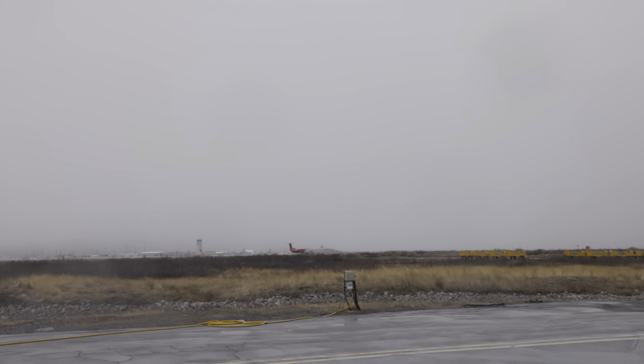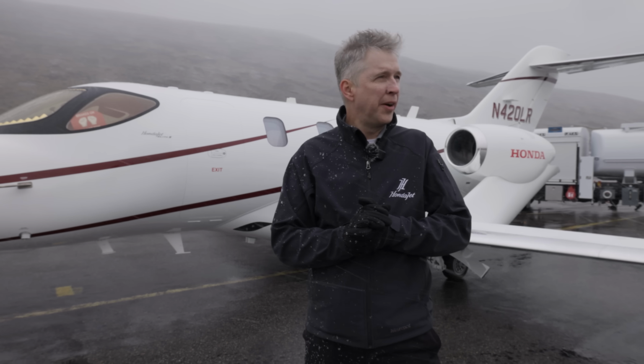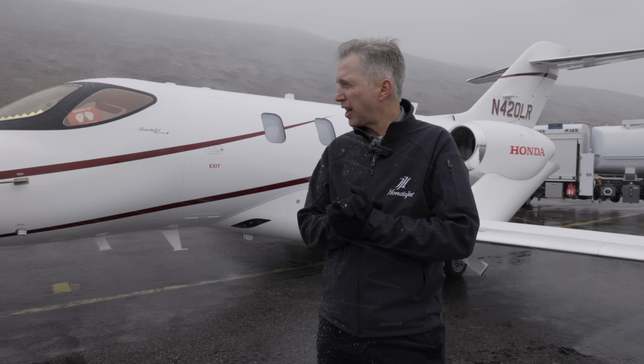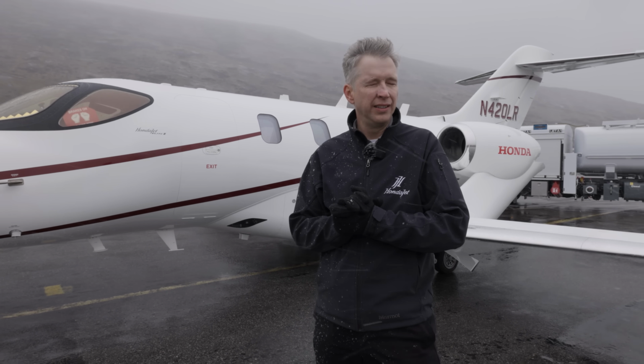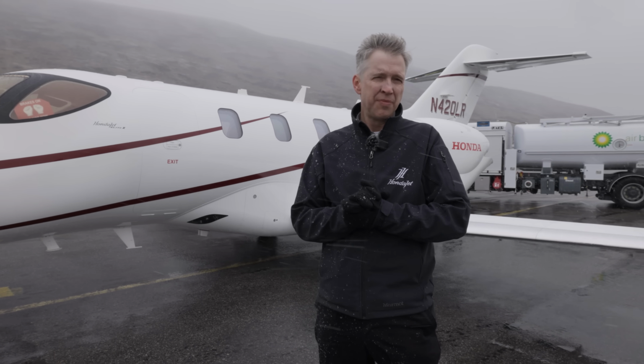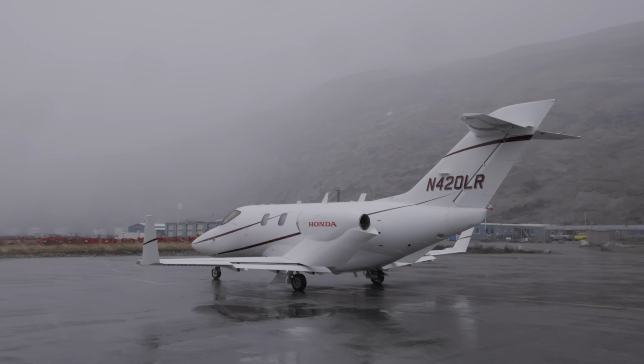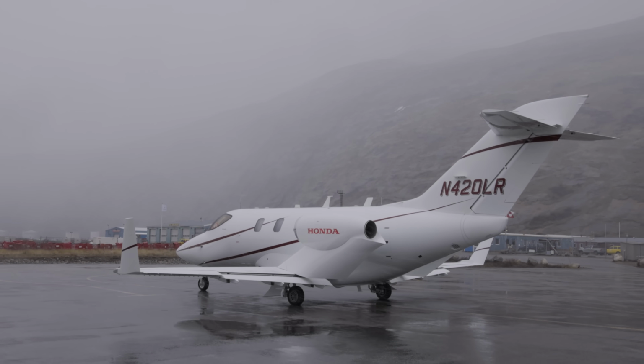We are ready to load up and go. The weather's deteriorating, but it is above freezing and nothing is sticking to the aircraft. So our goal is to launch out of here, and we are going to then continue eastbound to Reykjavik, Iceland, where we will then stay for the night. So yeah, quite a challenge coming in, but we made it happen. Everything's working well.